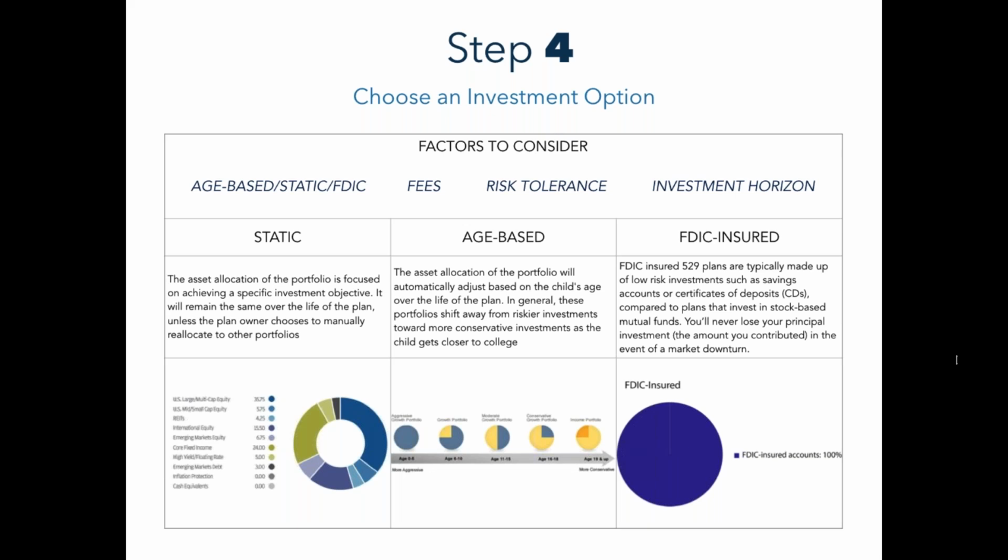So your portfolio may be invested 100% in equities when the child's a newborn, and then by the time they're going to college, it could be in 10% or 0% equities. So money managers have picked kind of a glide path, what it's known as, and it will automatically become more conservative over time. And lastly are FDIC insured 529 plan investment options.